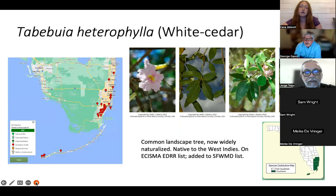Tabebuia heterophylla, or white cedar. This is a very common landscape tree with beautiful flowers, native to Puerto Rico and other parts of the West Indies. It's now widely naturalized, more to the south. So far, we don't really have records for it on the coast, but we know it's highly salt tolerant. It's been vouchered all over the Florida Keys. It's on the ESISMA EDRR list, and we got it added to the South Florida Water Management District list. So this is one that's going to be cultivated on the barrier islands, and it's, again, just a matter of time. So if we can get people to be on the lookout for seedlings of this, then we can hopefully keep it from spreading. Go ahead.